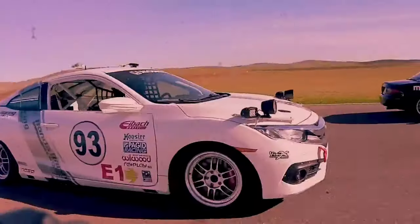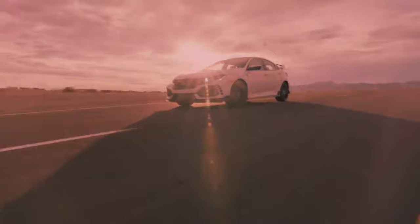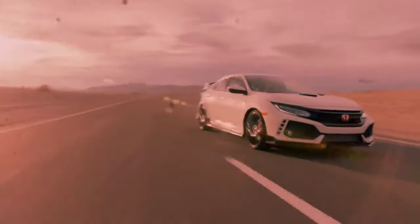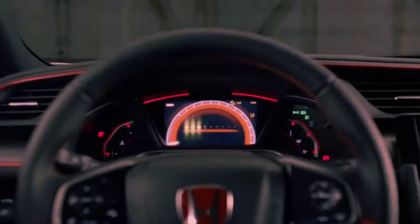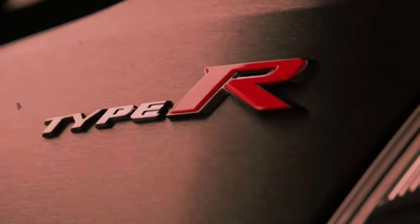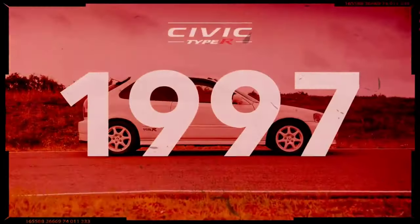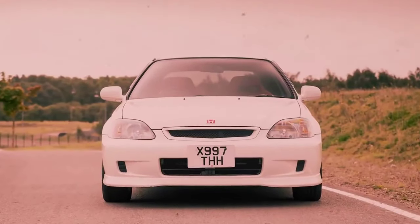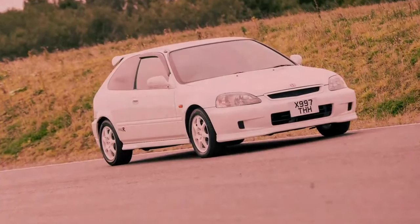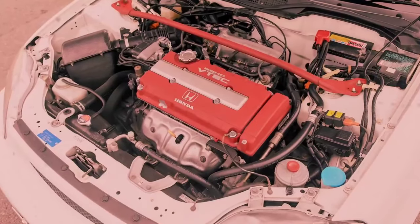The Civic has long served as a Honda laboratory for advances in racing, as well as street legal high performance. And the Type R represents the pinnacle of those efforts. For four generations, spanning 20 years, the Civic Type R provided thrills for driving enthusiasts, but only in Asian and European markets. The first Civic Type R, based on the three-door hatchback body style, debuted in 1997 with a 182-horsepower engine, five-speed manual transmission, and a helical limited slip differential.